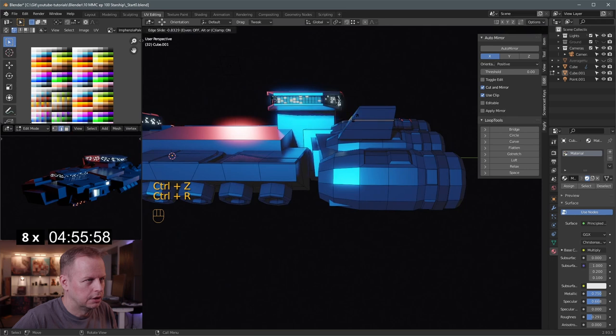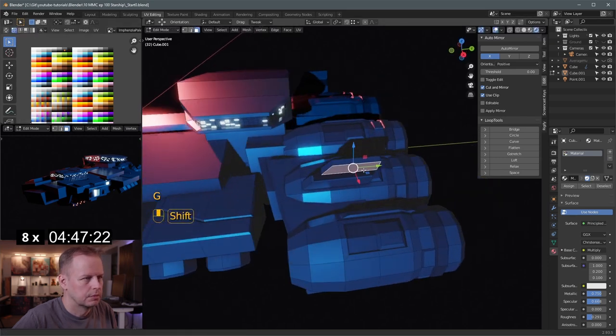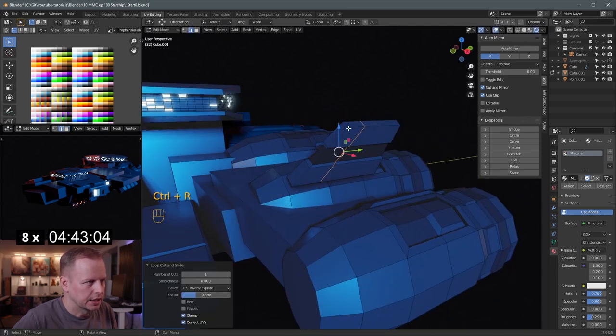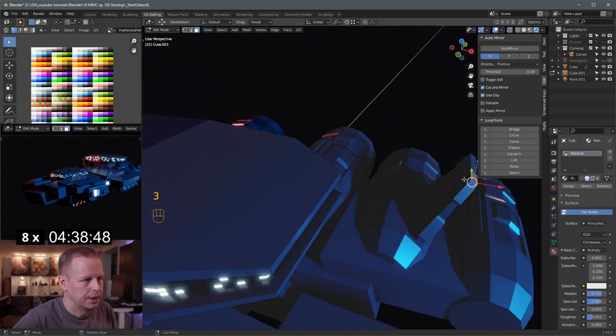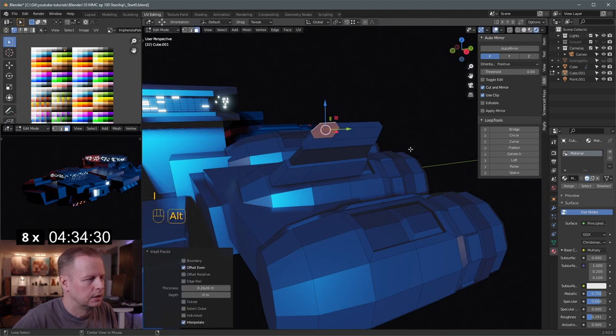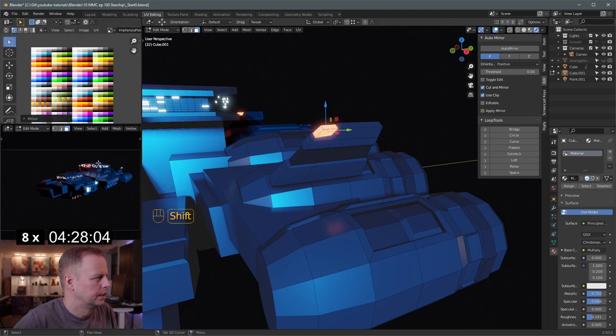Control R, Control R, Alt S, and G. There we go. Maybe we can put, should we integrate some sort of a light here? Feels like I should do. So we'll grab the tip here and do I to inset, Alt S, extrude long face normals, and this tip. Light it up red. I'm out of bounds here.